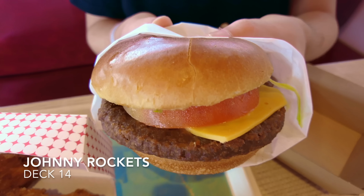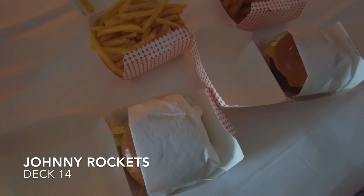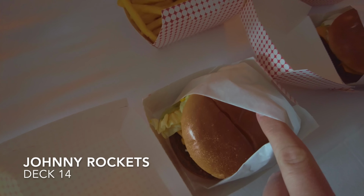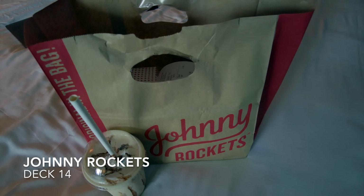If you're a vegetarian or vegan, make sure you try their veggie burger. If you want it vegan, just ask for no cheese and avoid the ranch dressing that they give you on the side. And if you want your Johnny Rockets to take away, it's no problem.